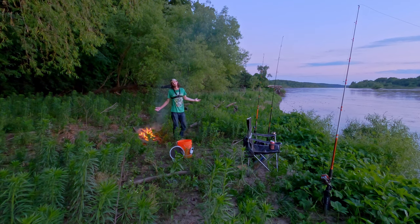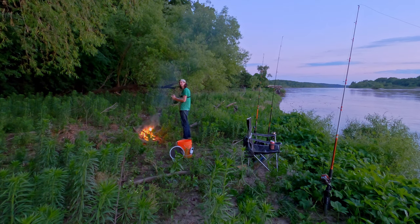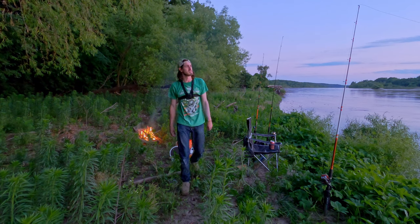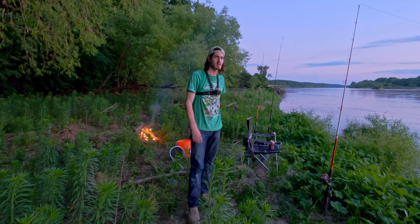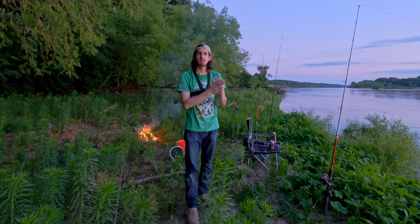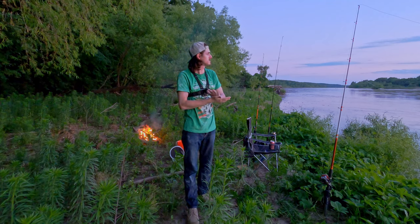In my opinion, you don't even have to shower after this. Just wash the fish guts off. Good to go. It does help a lot though. And it's dropping down to the low 70s, so it actually does feel pretty nice to have fires. Coming up on 9 o'clock at night. Still no bites.